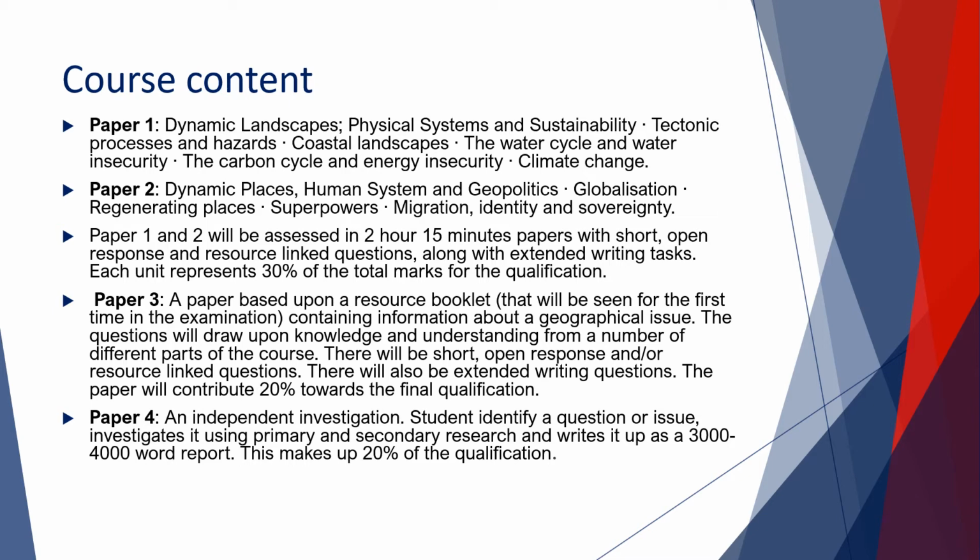Paper 3, this is a paper based on a resource booklet that will be seen for the first time in the examination, containing information about geographical issues. The question will draw upon knowledge and understanding from a number of different parts of the course. There may be short, open response questions or resource-linked ones. There will be extended writing questions also.